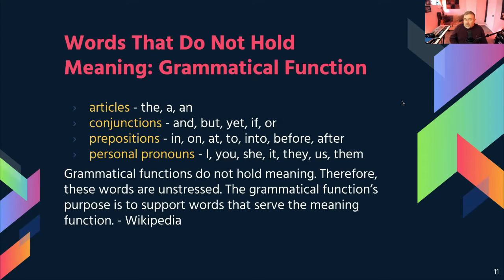Also, there are words that don't hold meaning and don't have that powerful quality. They have more of a clarifying function in language. Those are the articles, like the and an, and also conjunctions, the ands, the buts, the yets, the ifs, the ors. Also prepositions. I know this sounds like grammar class, but the in, on, at, to, into, before, therefore, and then also pronouns a lot of times are not stressed, so they don't hold a whole lot of meaning. These grammatical functions are just providing clarity. Therefore, these words will not be stressed in looking at stressed and unstressed syllables. These words function to support the words that are the meaning words, if that makes sense.